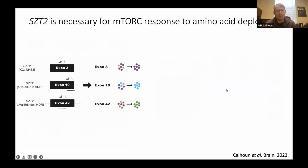So what we did, we turned to classical CRISPR-Cas9 gene editing and basically co-transfected with guide RNAs and ssODNs that would allow us to generate cells that would have the exact variants that were identified in our patient cohort, and then plate them in 96 wells at single cells, grow up clones and verify the genotypes by Sanger. And then we could test function in our amino acid starvation assay.